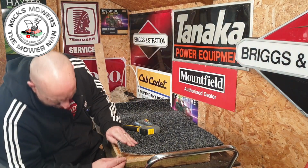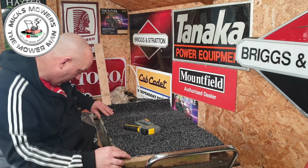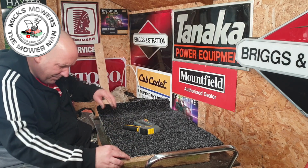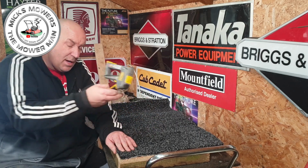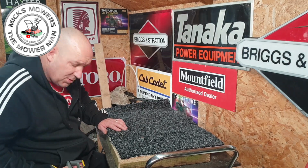So each time you put a staple in, just have a quick little suss on it. Make sure that it is where it wants to be. You could use AstroTurf on here, but I just had a scrap bit of carpet laying about. Okay, just start stapling down.